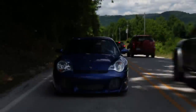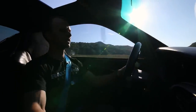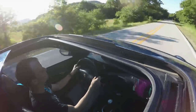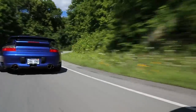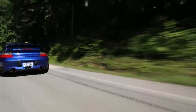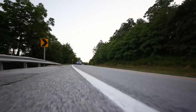Not only is that a brilliant sound, no, it does not sound as good as a GT3. No, no. But the torque from 3 to 5,000 RPM is ridiculous. And on top of that, it pulls, and it pulls, and it pulls, and the torque just builds and builds and builds.